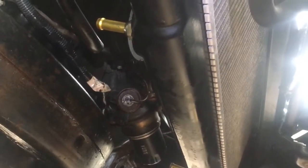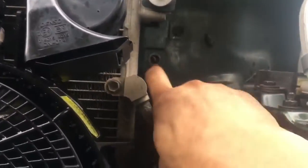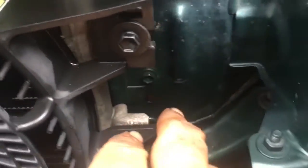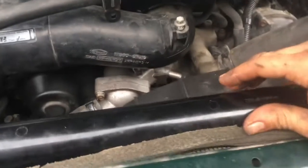Okay, so then we're going to go back up to the top, and we're going to remove the bolts that hold the radiator down. I've actually already removed 4 bolts. There's one there, and then you can see the hole down inside there. And then there's 2 more over here, one there, and one there. What that's going to do is allow the radiator to be free.